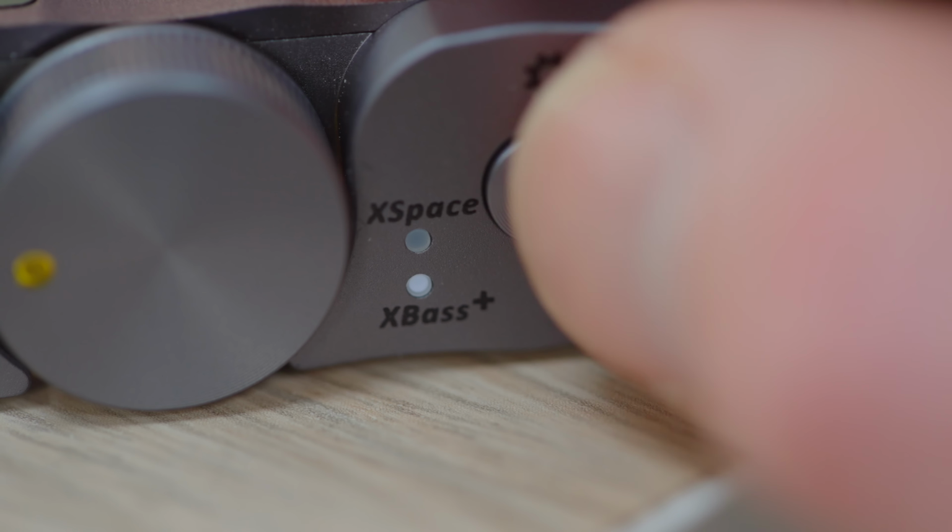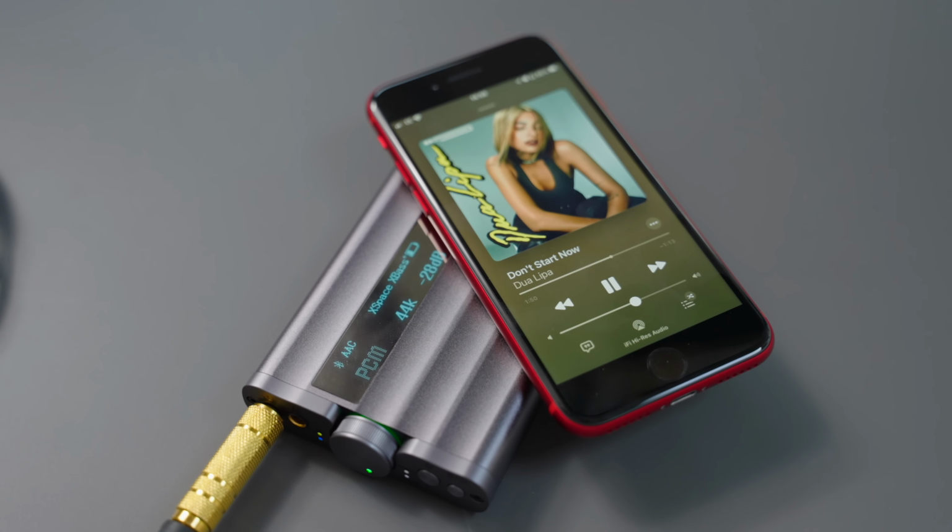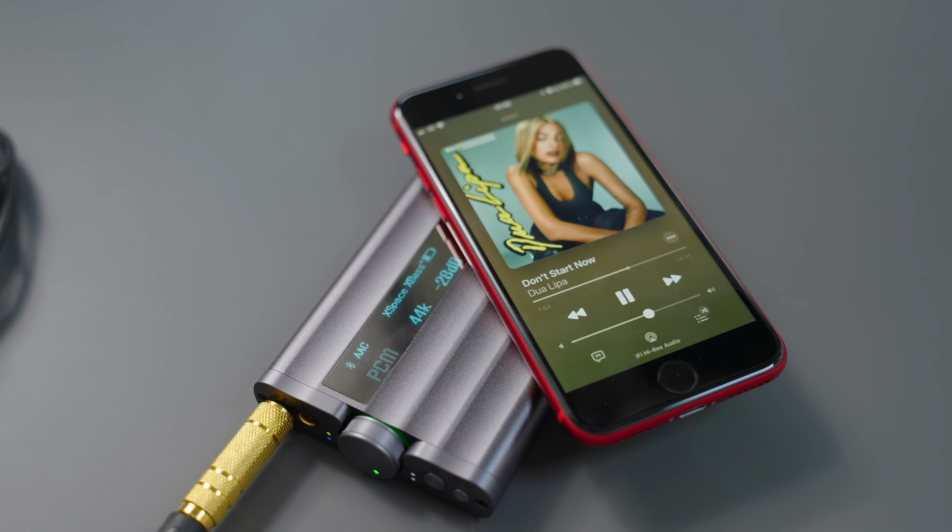The Sennheiser HD560S headphones are great, I love them, but to really get the most and to really notice the biggest difference when you start using this stuff, you need a really top quality pair of headphones. But for me, there's 2 winning features on this, which are X-Bass and X-Space. And these are basically boosters. So the X-Bass, as you would guess, boosts the bass frequencies, and X-Space kind of widens the soundstage.